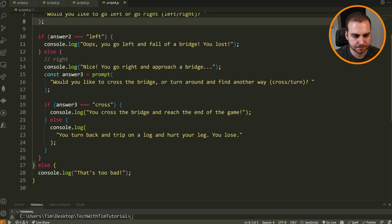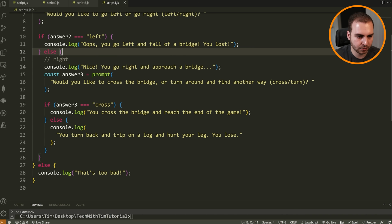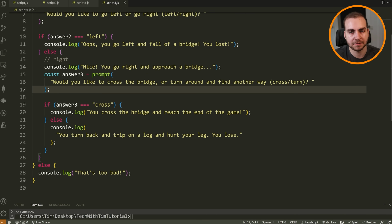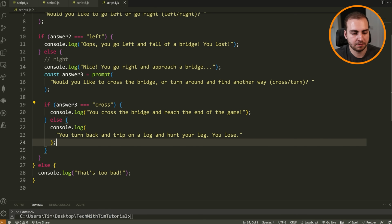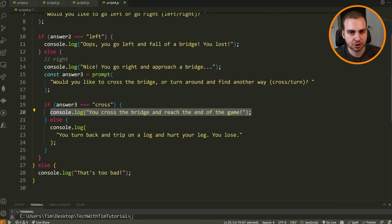So that's what we're doing. We have this, all right? We say otherwise, so if you didn't answer left, you're going right. Nice, you approach a bridge, ask you another question, and then again, we check inside of here, and only inside of here, what the correct answer is. So if you cross, okay, you won the game, otherwise you lose, but we could just make it so you continue going down a bunch of other decisions.